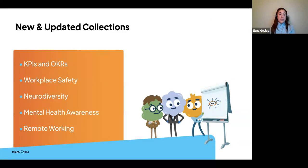And in our attempt to further support the broader human resources category, we have introduced this time around collections on neurodiversity and mental health awareness. And we also have a dedicated collection on remote working. Throughout the library, there are various courses on remote working for managers or specific teams, but this is a more general collection giving information that's useful for any role within a company.